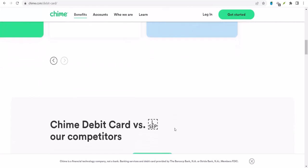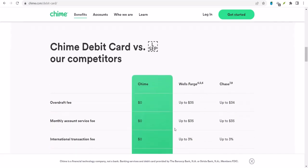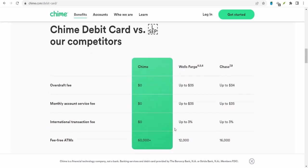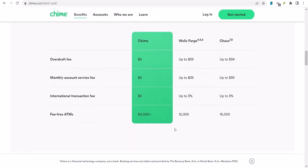So, there you have it. As of now, you can't directly link your Chime account to Zelle. Bummer, right? But don't hit that unsubscribe button just yet. There's a silver lining. Chime has its own way of sending money, called Pay Anyone. It's pretty similar to Zelle, actually. You can send money to almost anyone with just their phone number or email. And the best part? It's usually instant. So, while it's not Zelle, it can definitely scratch that itch.